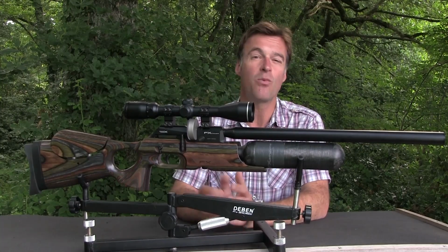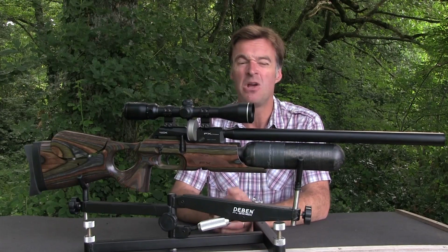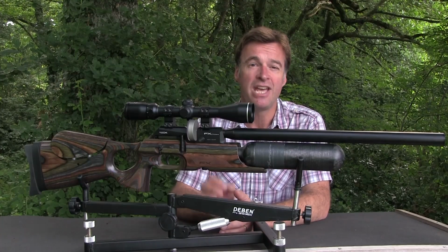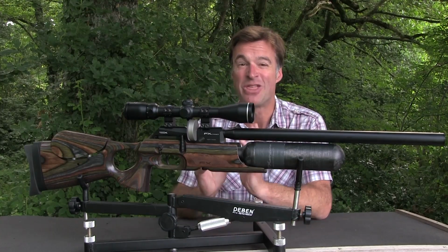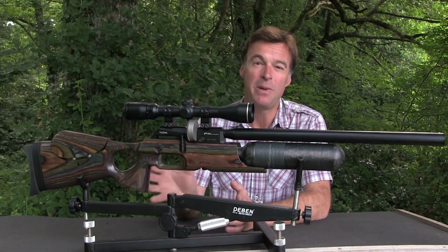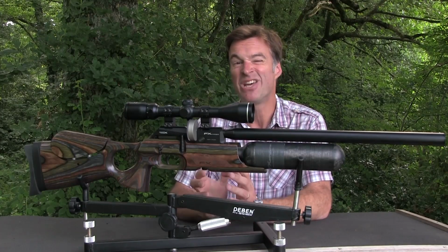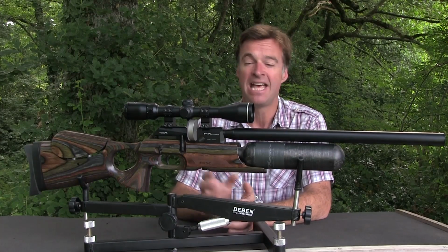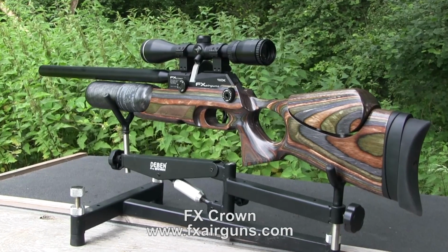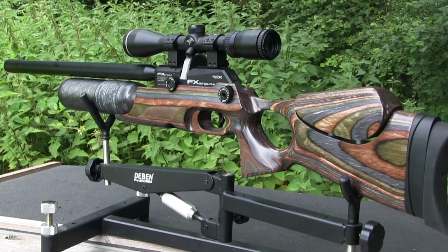A couple of months ago we took a look at the FX Impact Mark II, a brilliant bullpup airgun with remarkable potential for tweaking. This week we've got another innovative offering from FX, the Crown. It shares a lot of the Impact's adjustability but puts it in a more conventional sporter chassis. It's another fine Swedish-made airgun, and this laminate version retails for £1,899, although prices actually start at £1,099.